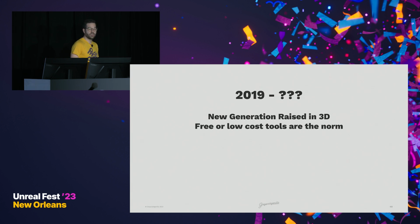And for a whole new generation, no matter what age you are, there is this world of free and low cost tools, including legacy tools that now have low cost subscriptions that you can jump into and start learning right away, especially with all the online learning.